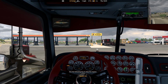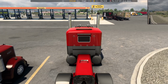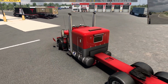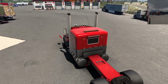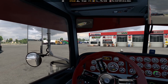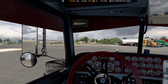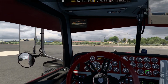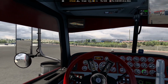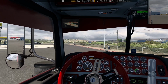All right, so we're going out here and back to the right. Where's the exit at? Not there. Okay, so I guess it has you going back around here, and basically out the same way as you came in. Not gonna lie, this layout of this Loves reminds me a lot of the Loves in Ellsworth, Iowa that I stopped at every single day to fuel.